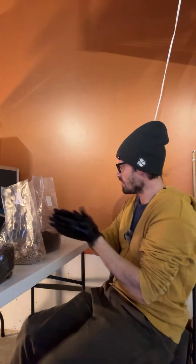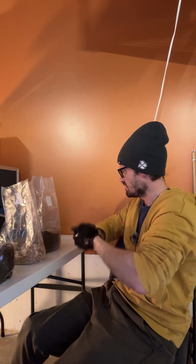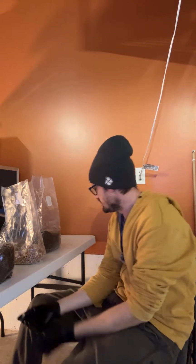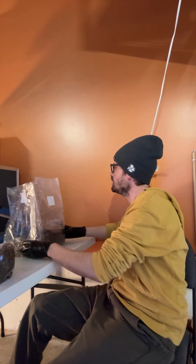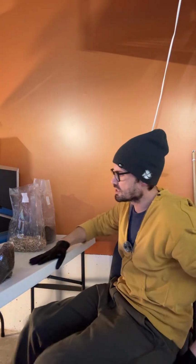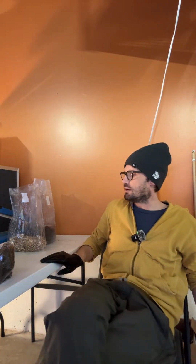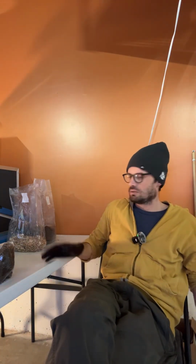All right, so I'm covered in rubbing alcohol right now. I'm gonna just let this evaporate. Let's give it a second. Let's put it in front of the impulse heat sealer. What other revelations have been going on?